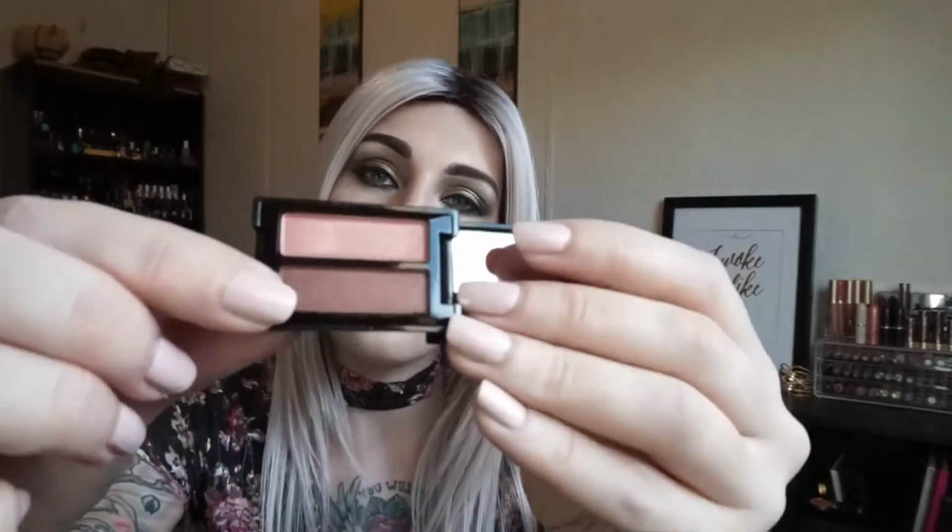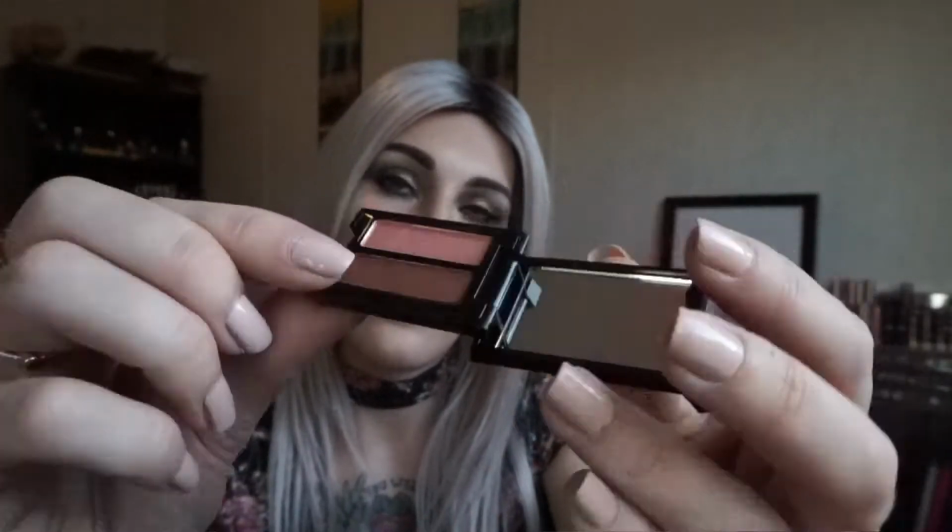I'm not sure. This is from the Cover Shot Golden Hour eyeshadow duo. But I want to use this brownish color right here for this drawer. So I'm going to add that in as well and give it a try. I haven't been able to play with it, so I do want to test it out and see what I think.